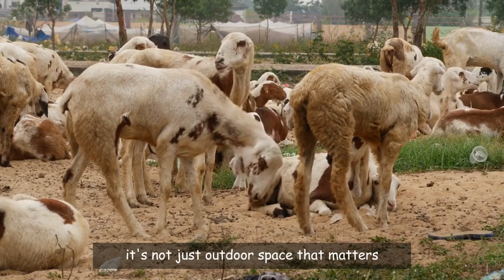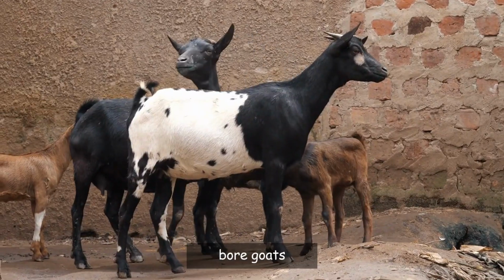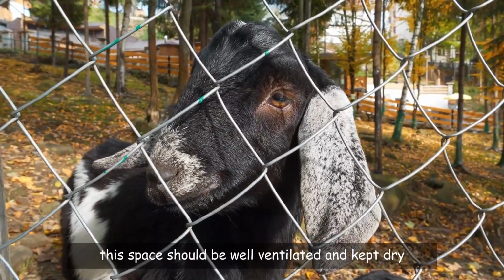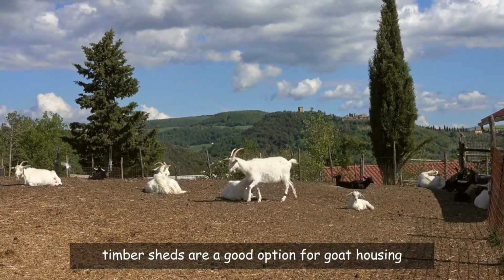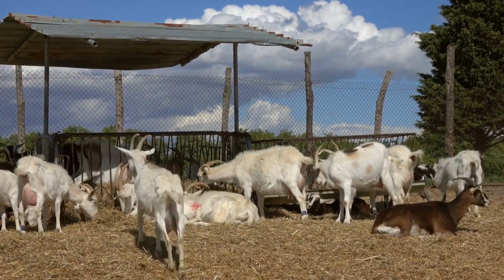It's not just outdoor space that matters. Your goats also need indoor housing. Boer goats require at least 2 to 2.5 square meters of indoor space per goat. This space should be well ventilated and kept dry, as goats are highly susceptible to cold and damp environments. Timber sheds are a good option for goat housing, and proper planning before purchasing your goats is vital.